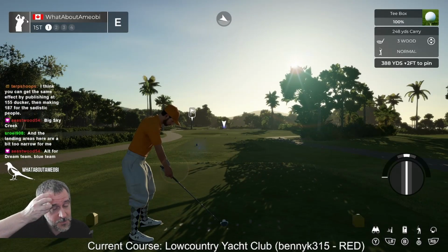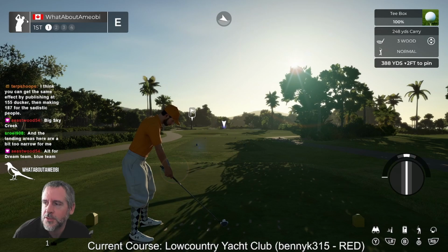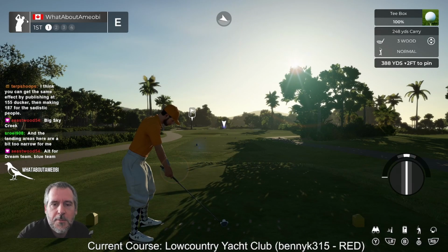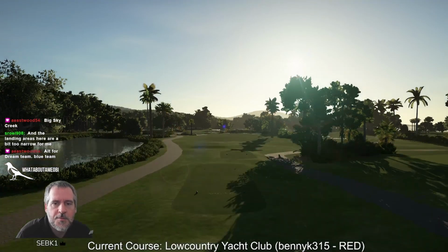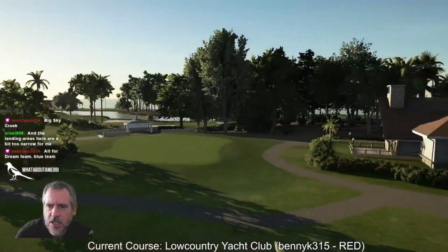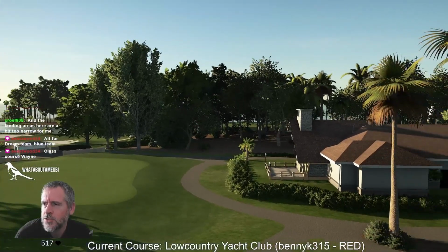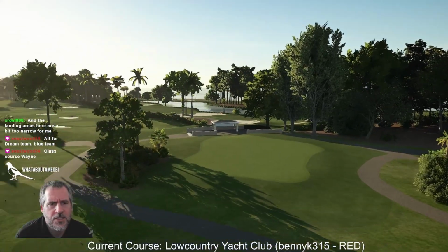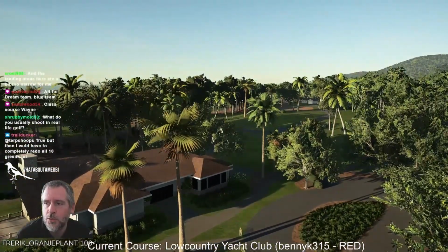Hey guys, playing another TGCTours Dream Team contest entry course here. This is Lowcountry Yacht Club by bennyk315. First course of Benny's I really saw was Hush Valley, Hush something. And it was like a really cool tour course.